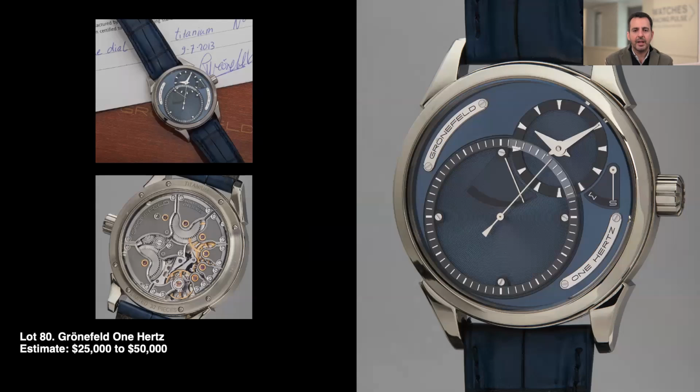Lot number 80 is a Grönefeld 1 Hertz, featuring an oversized seconds indicator, and that actually makes the seconds very prominent due to the fact that it's the very first mechanical watch ever to incorporate an independent jumping seconds mechanism. It has its own dedicated gear train to allow the seconds to jump. The case is titanium. It's serial number 1 of a limited edition of 30, but this one is quite special. It's the only titanium example with this blue dial, custom ordered by the original purchaser of the watch. It comes complete with its original box and paperwork. The estimate is $25,000 to $50,000.